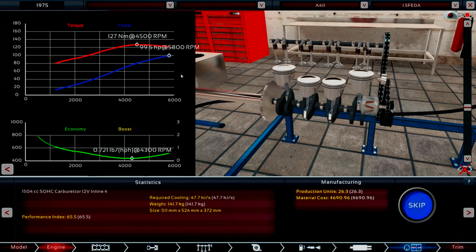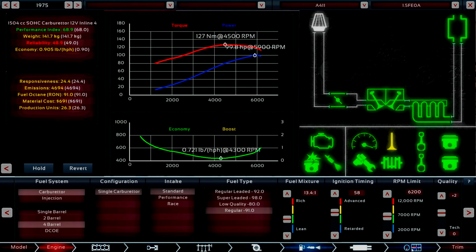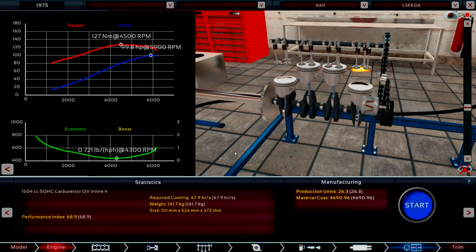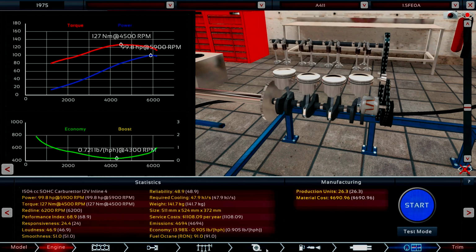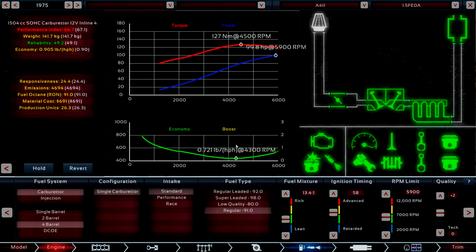All right, so we're almost getting 100 horsepower out of this baby. So let's go back here. Let's give ourselves that much in the RPM department. Okay, so it looks like 5,900 is our max power. So let's drop this all the way back down to 5,900 RPM. And we're looking pretty good here. Fuel efficiency's pretty good. Octane's pretty good.